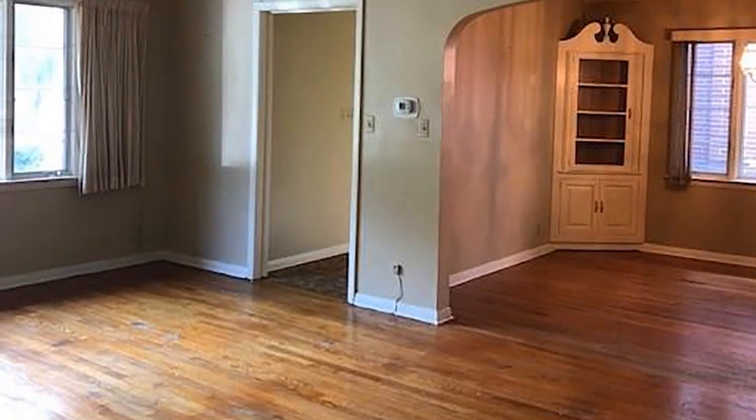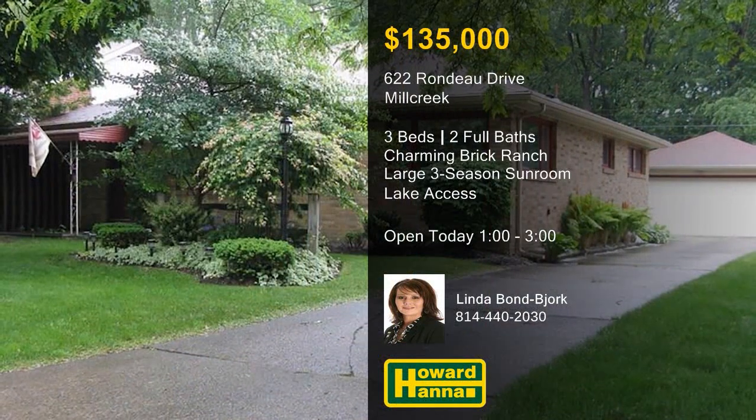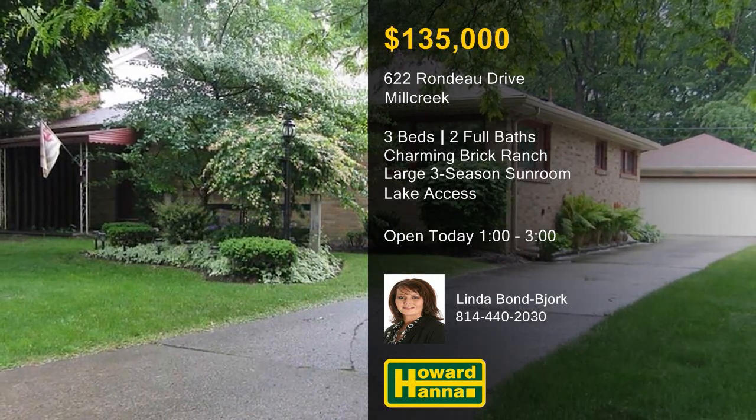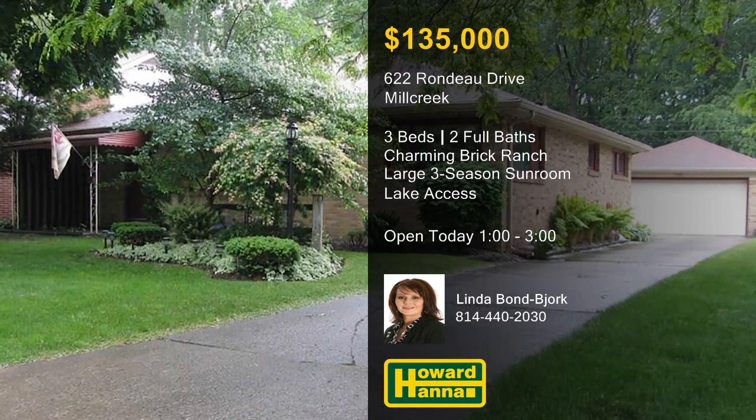This home is located on a dead-end street that leads right to the lake. A money-back guarantee is provided for added peace of mind. Find everything that this home has to offer when you visit Today's Open House from 1 until 3 with Linda Bond Bjork.